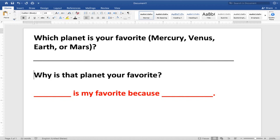But then the next question is, why is that planet your favorite? Is it because it looked cool? Did it have pretty colors? Was it, I don't know, do you live on it? I want to know. And I gave you a kind of sentence starter right here. So this first blank, you would put your favorite planet. So for example, I could say, Venus is my favorite because, but then you gotta tell me why it's your favorite. You can put any planet we learned about here. You can put Venus, you can put Mars, you can put Earth. You say Earth is my favorite because, why? You would write that after. I need to know why.